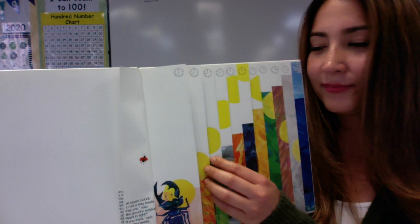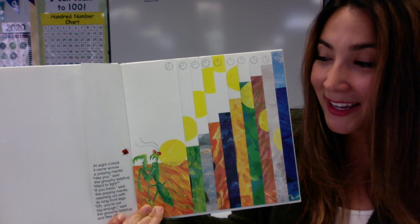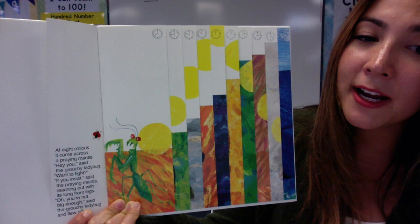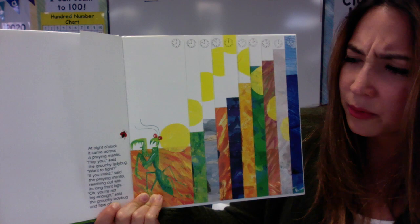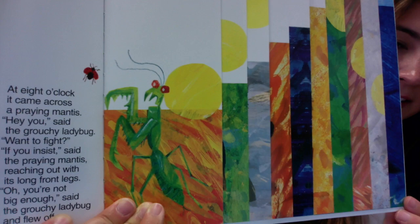Well then, at 8 o'clock, it came across a praying mantis. And it said, "Hey, you wanna fight?" "If you insist," said the praying mantis, reaching out its long front legs. "Oh, you're not big enough," said the grouchy ladybug, and it flew off. Would you be scared of a praying mantis and its long front legs? Yeah, probably if you were that ladybug, huh?